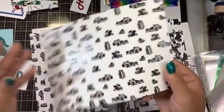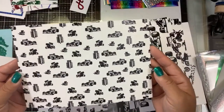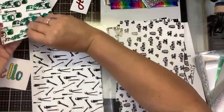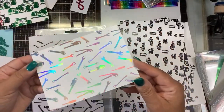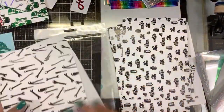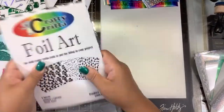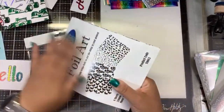We have the whole menagerie of different race cars, engines, funny cars, the lights, the F1 cars, and then of course the tools, which I did in the holographic foil. Look at how cool those tools look. So much fun. So that one is called Motorsports. And you get 8 sheets and they're cut down. You have a sheet covering the back, a sheet covering the front.